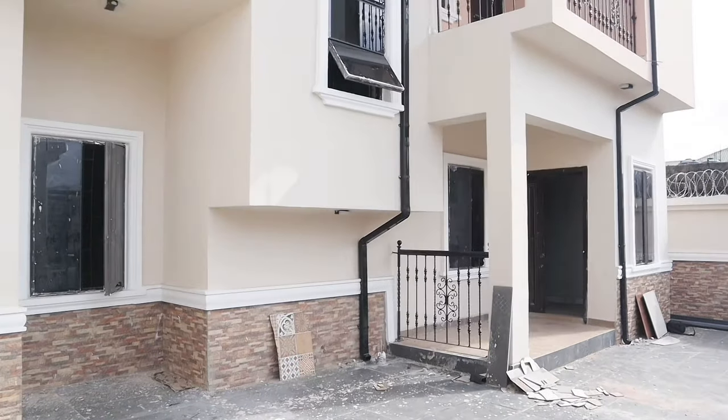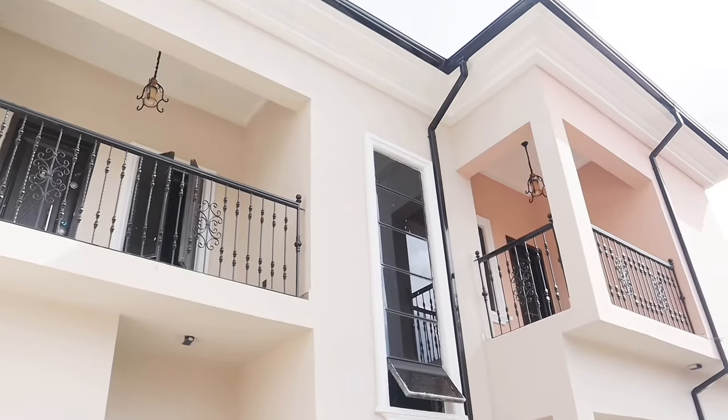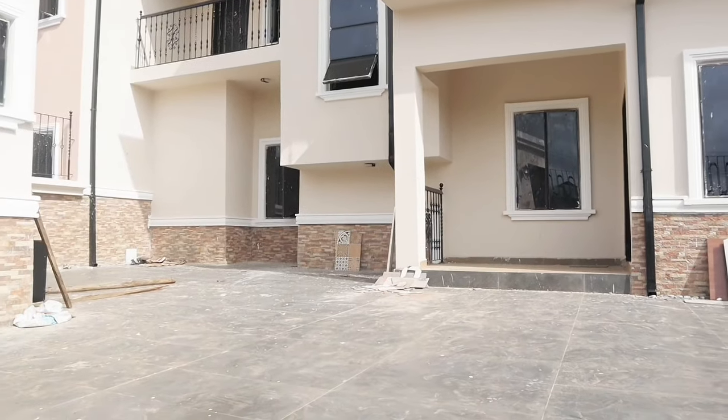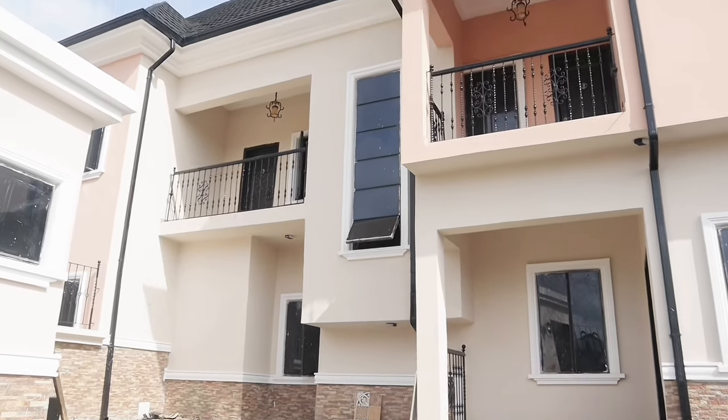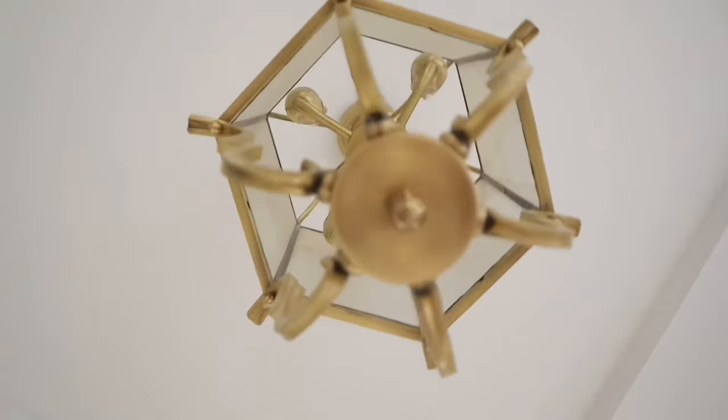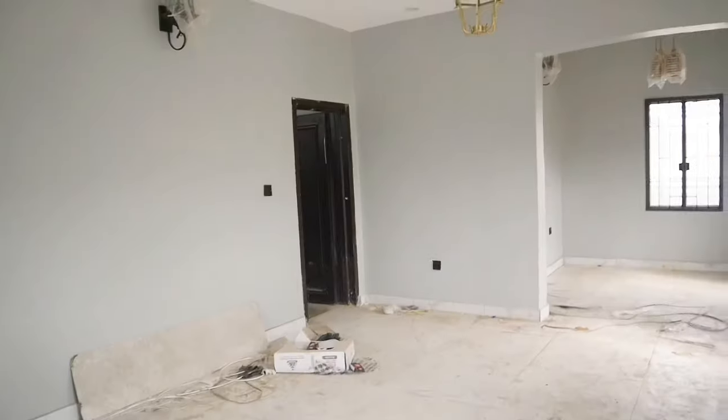I'm going to show the side view and also the back view, like I always do in all my videos, and you'd see what it looks like. So it's a duplex actually, with two balconies as you can see. So let's just get into the rooms. As you can see, this is the living area of the property.